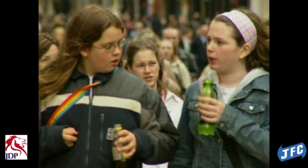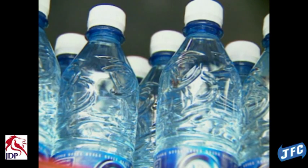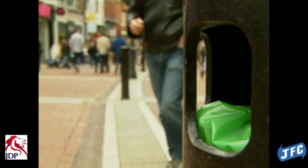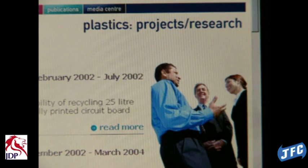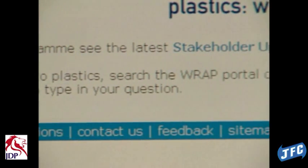Year in, year out, we use more and more resources, mostly oil in the case of plastic, which involves more fumes, more plumes, and we expect our kids and their kids to tidy up. And that's why WRAP, the Waste and Resources Action Programme, has launched a new initiative in conjunction with JFC Delieve to recycle, reuse and respond to the need of an endangered environment.